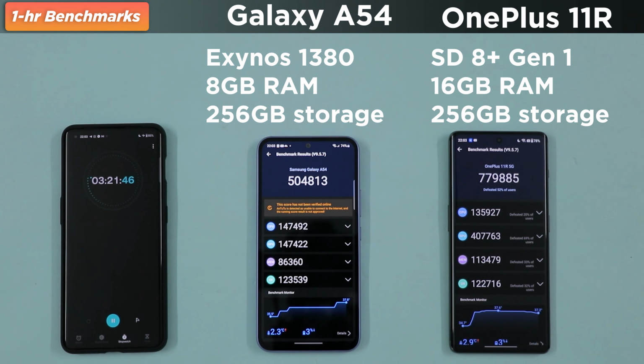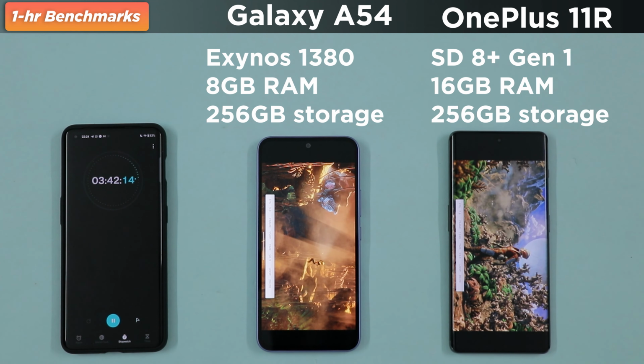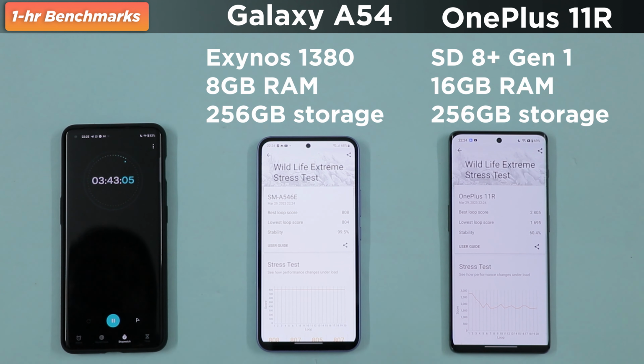CPU performance. The last benchmark that I ran was the gaming benchmark 3D Mark, and in this one, you would see that the Galaxy A54 scored 99.5% stability, and the average loop score ranged around 800s. The OnePlus 11R on the other hand scored 60.4% stability, but the highest loop score is about 3200, while even the lowest loop score for that matter was 1600.